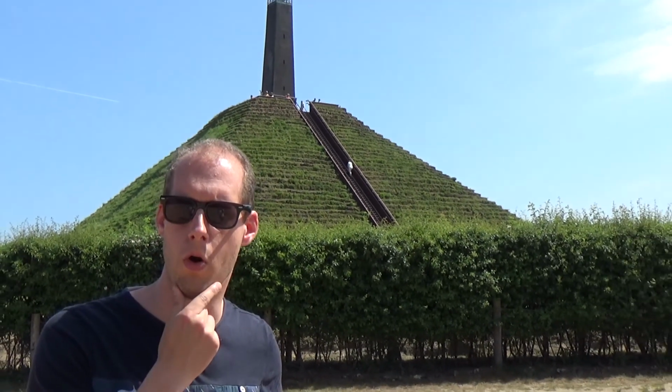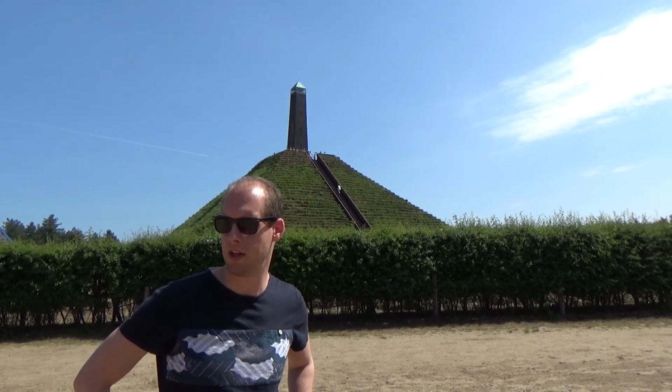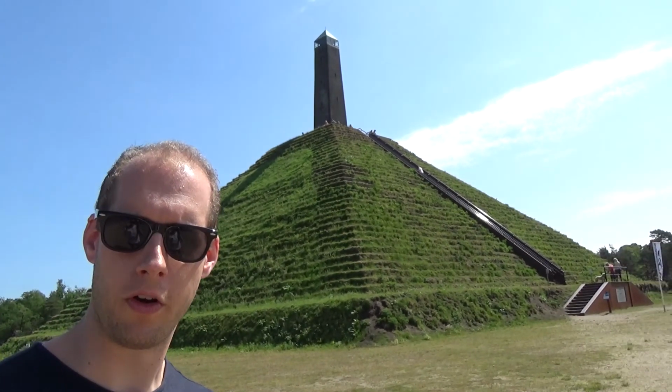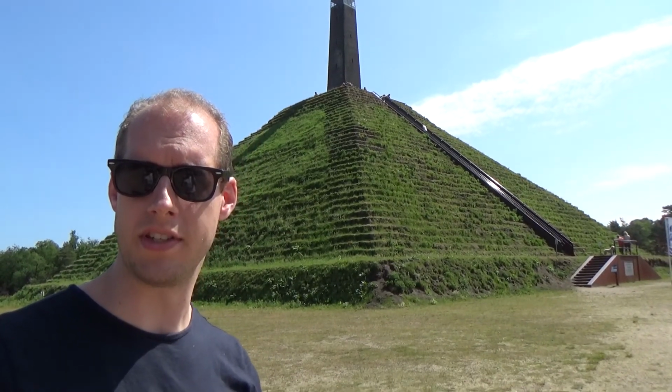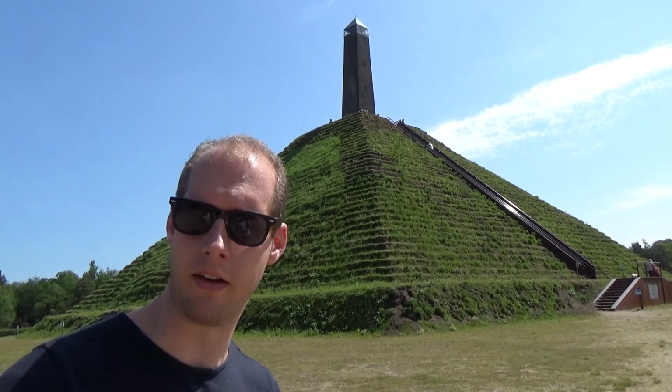It's a 36 meters high building created in 1799 by the French general de Marmont. He created it for the French Revolution in honor of his superior, Napoleon. This thing is built entirely with earth and soil. It's not built like the pyramids in Egypt. Not the same kind of material, because they don't have it here.